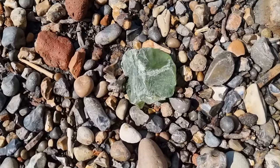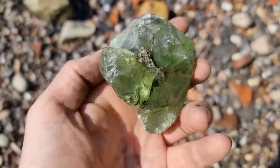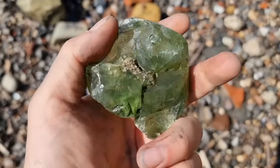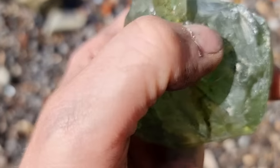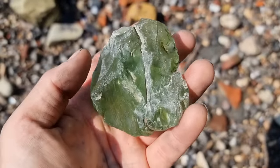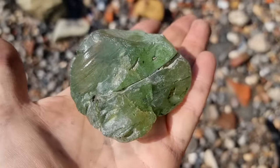Well, I just found the mother of all sea glass chunks. It's not obviously sea glass, maybe a bit of waste glass, but that's huge. Isn't that beautiful? It's like a big glistening emerald, and it's got a little bit of an inclusion in there, so maybe that is a bit of waste. That's really beautiful. I might take that. It's a good paperweight or something. Awesome. Well, the other day I found a bit of a bottle. It was a, what was it?